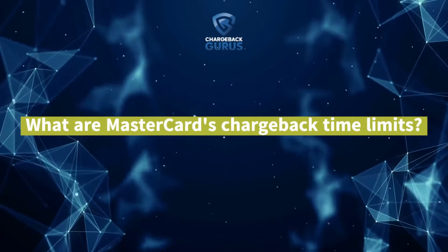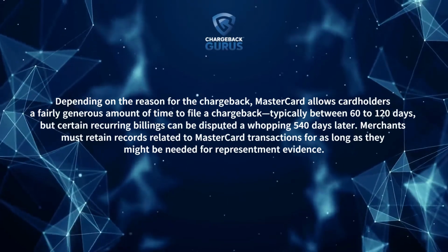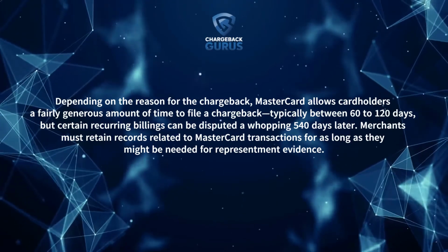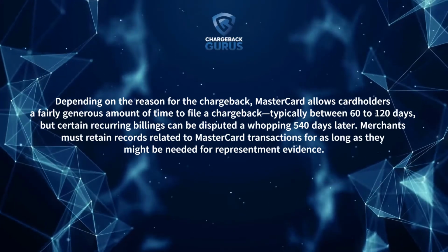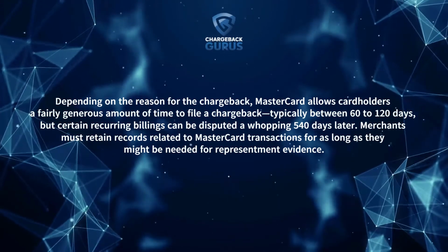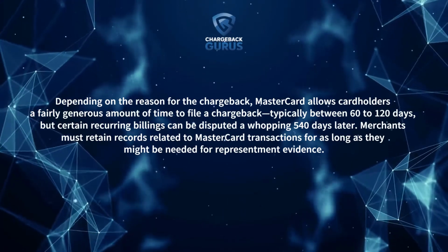What are MasterCard's chargeback time limits? Depending on the reason of the chargeback, MasterCard allows cardholders a fairly generous amount of time to file a chargeback, typically between 60 to 120 days, but certain recurring billing can be disputed a whopping 540 days later. Merchants must retain records related to MasterCard transactions for as long as they might be needed for representment evidence.